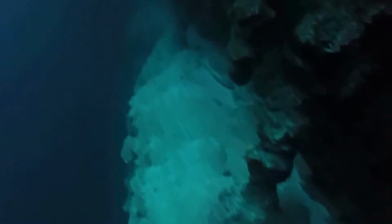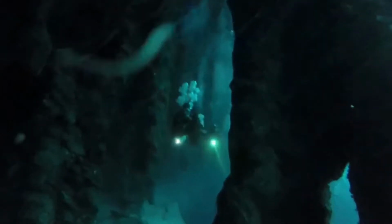The bottom line for safe diving any blue hole is, don't go beyond your limits, and don't transfer the responsibility for your life to other people.